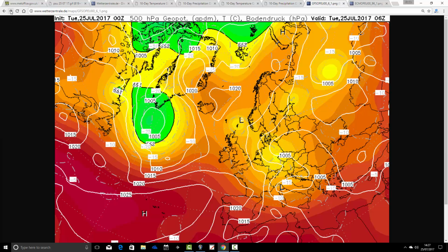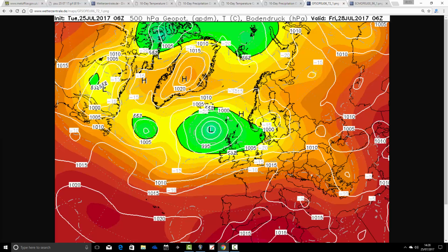So we'll have a look at the GFS then, and this is how things are looking on Friday.